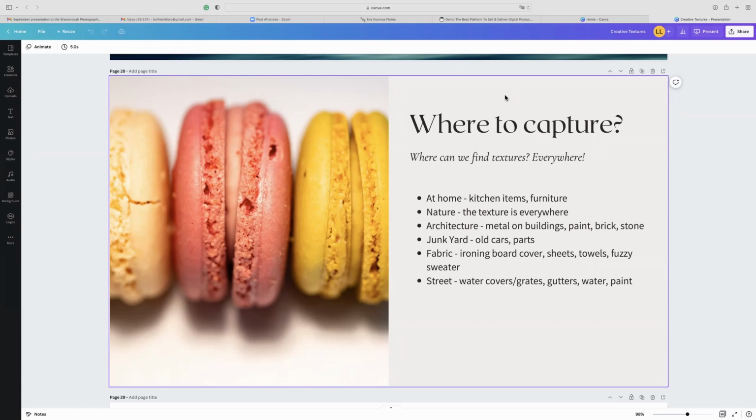So there are several photographers that do a lot of texture photography and do focus stacking, and they will do 24, 36 or more micro shots all around the subject to get it really crisp.